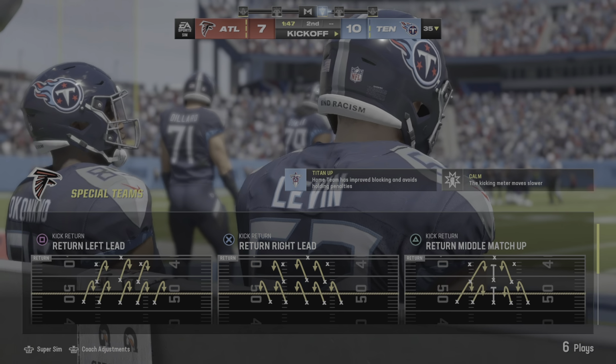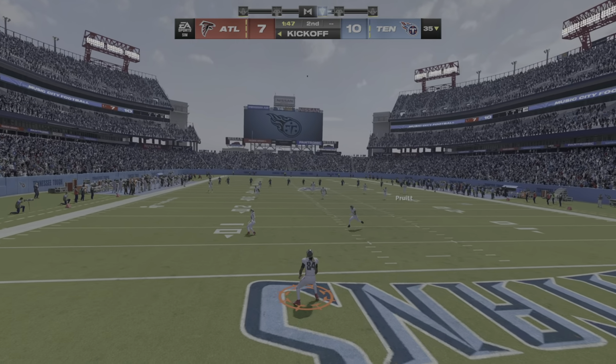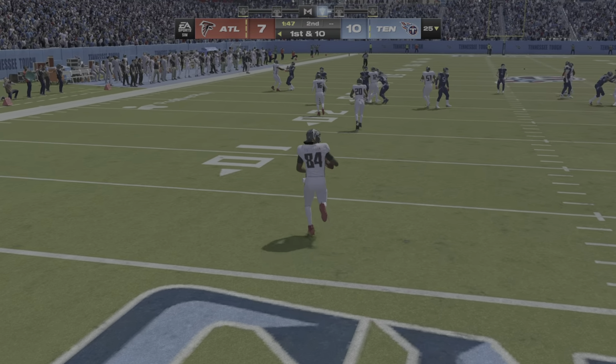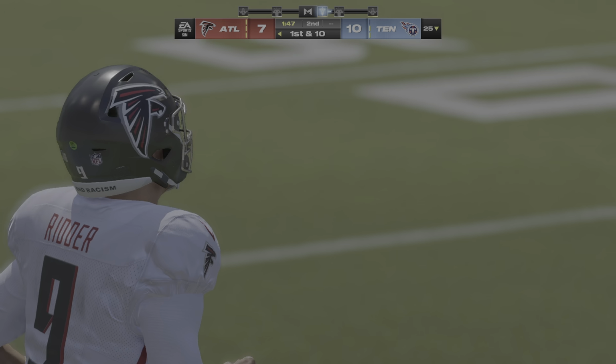In fact, in 2021, that's what one NFL coach termed his defense, the firemen. Go out there, guys, and don't let them put some points on the board. And Patterson not going to return this. It'll come out to the 25. Here are the Falcons as their offense heads back onto the field.